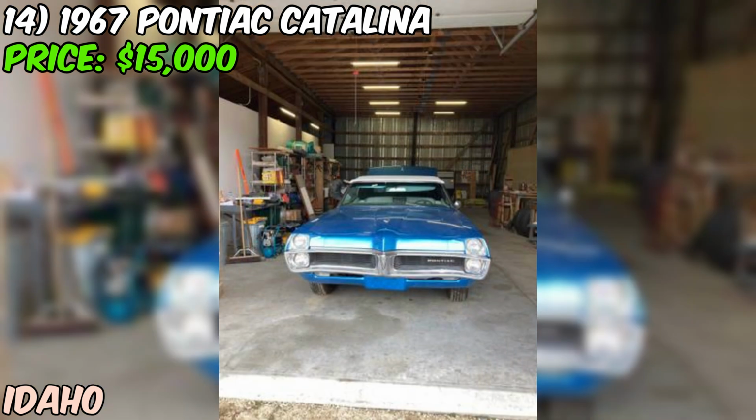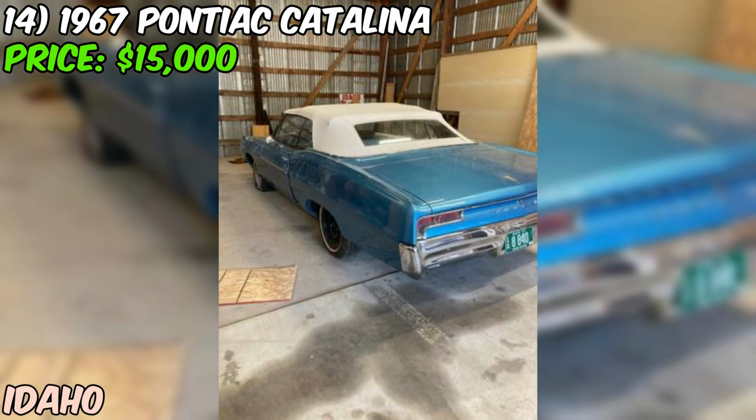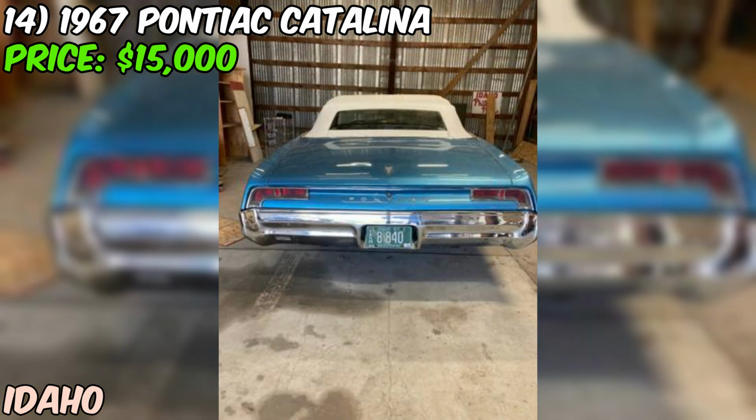Under the hood, you'll find a rebuilt 400 cubic inch engine that's ready to provide all the power you need for your next cruise. The car runs great, and with the new convertible roof and glass rear window, you can enjoy the wind in your hair and the sun on your face whenever you want.